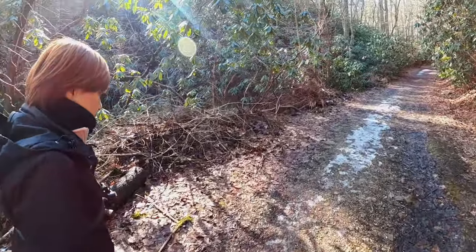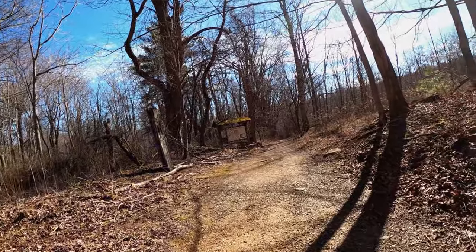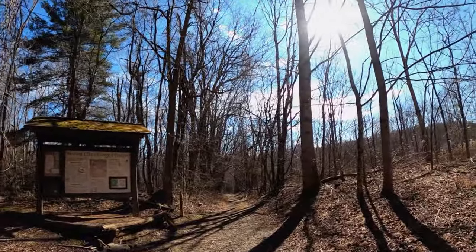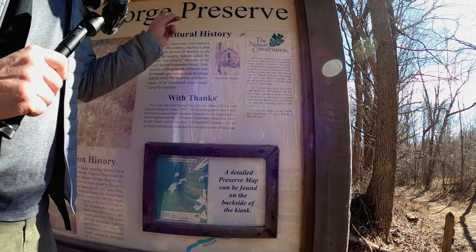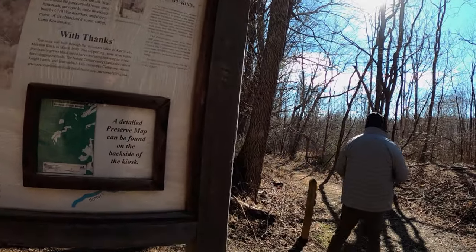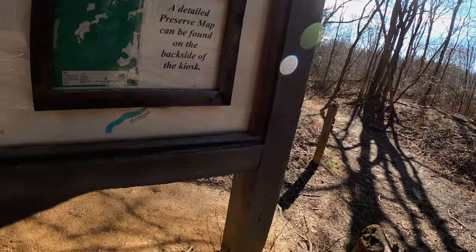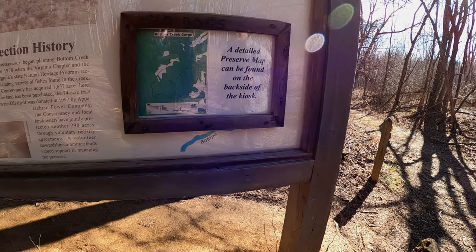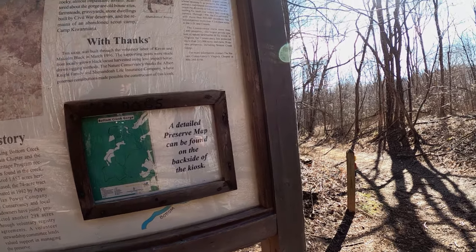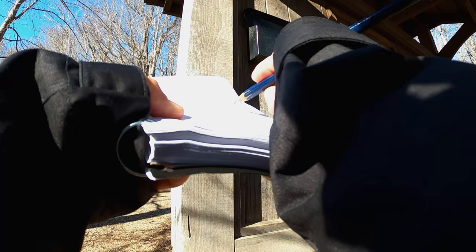Oh, look at the ice sheet. Yeah, still got snow. We are up here now. Gorge Preserve. So, should be a trail. Oh, there's a trail signage. So which one? Yellow, blue, or we want to go yellow? What's the shortest one? To the left. It's one way, so yellow to the left. Oh, we got a logbook. See no sign, babe?